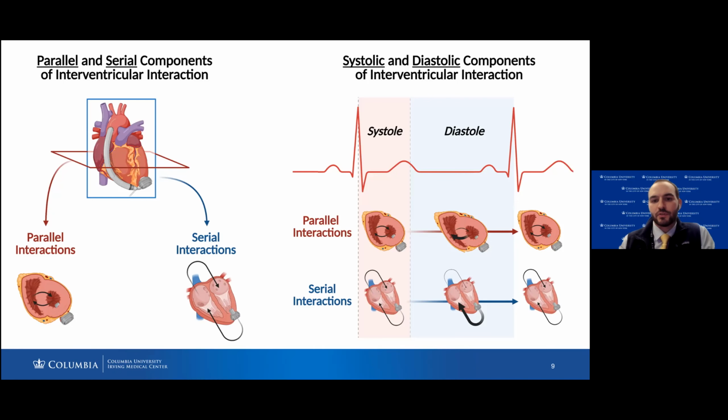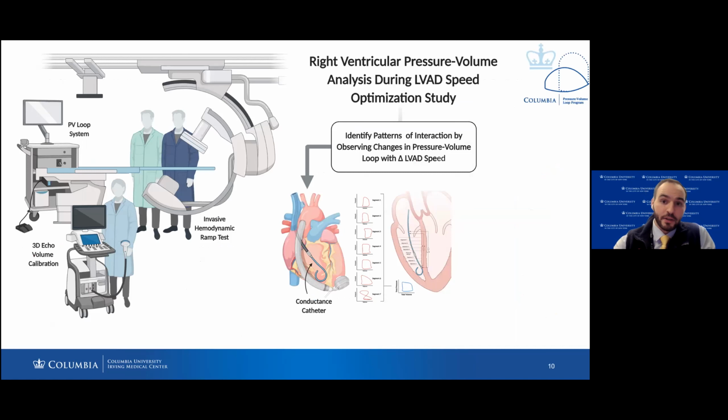This schematic illustrates these different dimensions and what we were trying to do with some of the in silico modeling that was featured later on in the paper. But to take a quick view of how we actually did the pressure volume studies in these LVAD patients, all of them were brought to the cath lab for a standard invasive hemodynamic ramp test. These ramp tests were pioneered by my mentor, Uriel, and he established the protocol that we were following. During the ramp test, we had a dedicated echocardiographer performing 3D volume reconstructions of the right ventricle. And obviously we had the PV loop system.